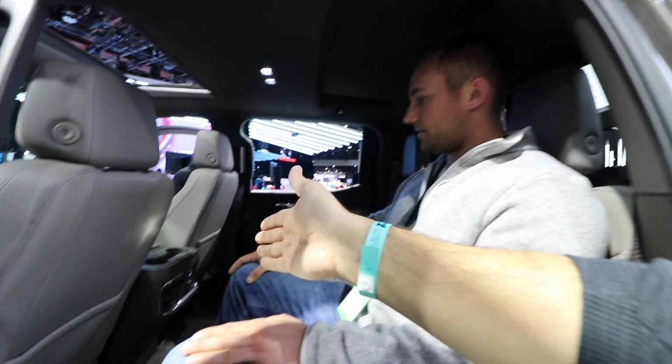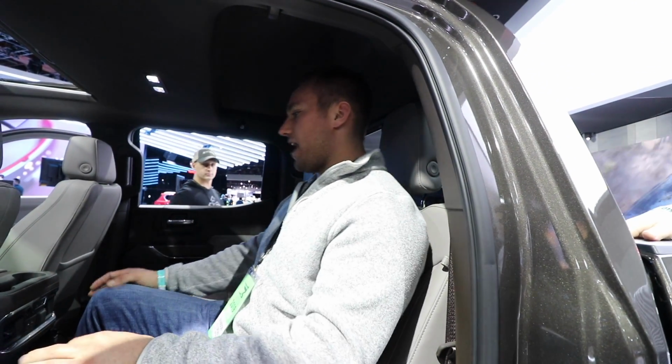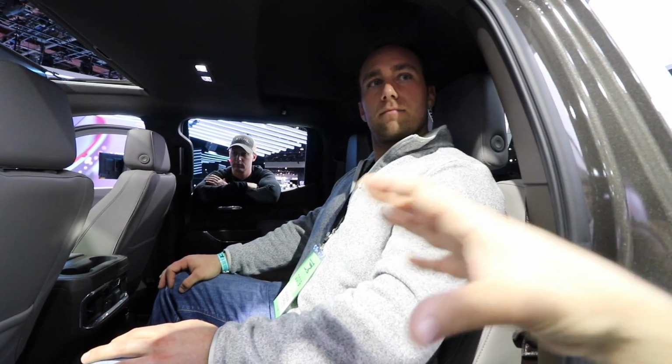Now, welcome back air conditioning vents. They've been absent from GM trucks for a long time. I do not have those in my truck. I don't even have cup holders like I do here in my truck. Everything's right in the front. So, and that is definitely a welcome feature to bring back.